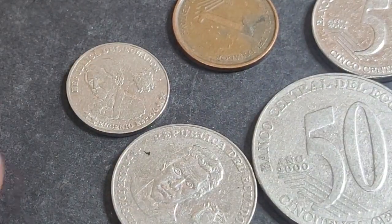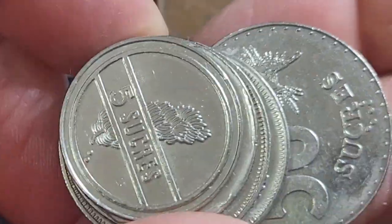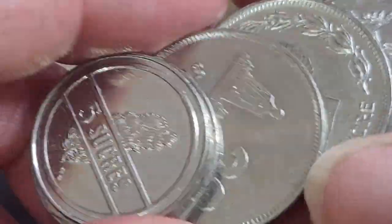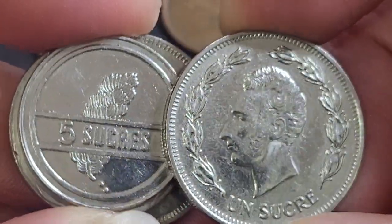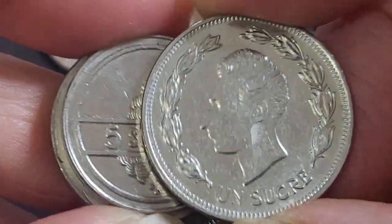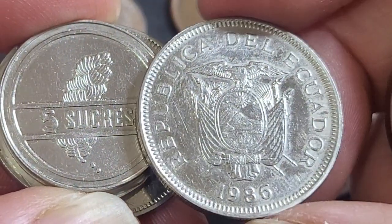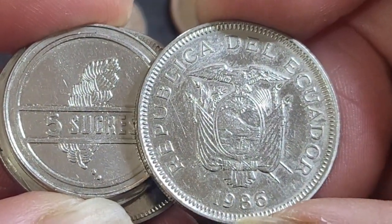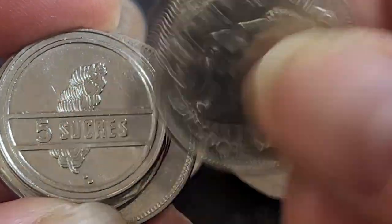So then in the 1980s, Ecuador started going through inflation. So here we have some inflation coins. Now I included this one sucre, but the one issue with this set was smaller than the 5 sucres. So this one's a 1986. 87 was the last year of mintage of that coin. Then they reduced the size in 88.